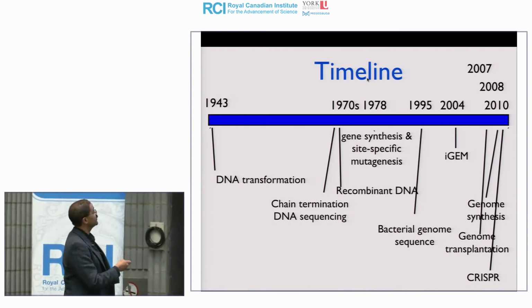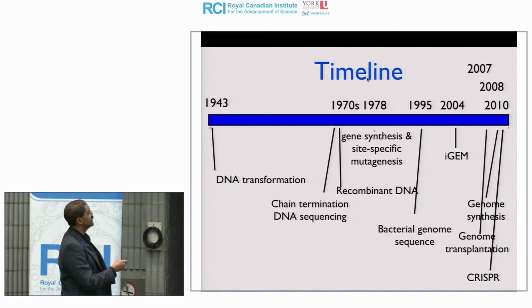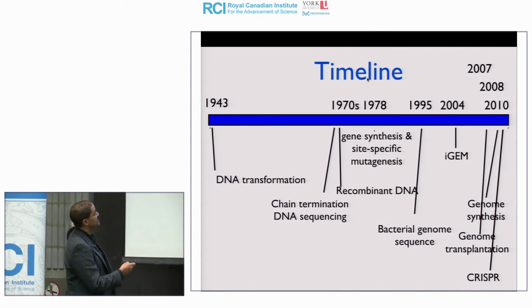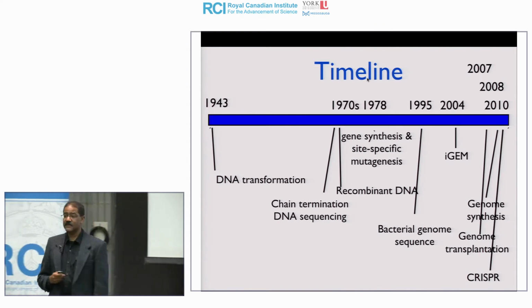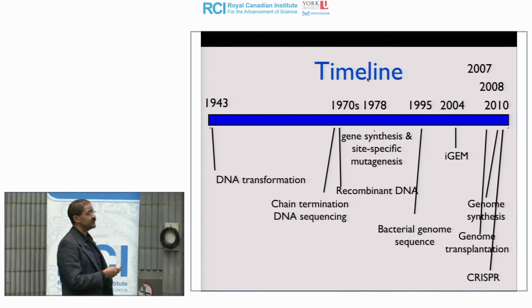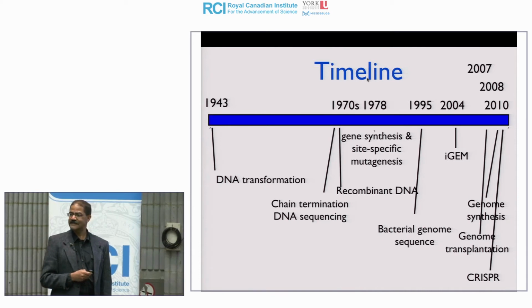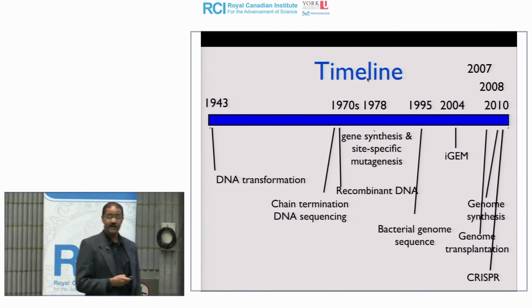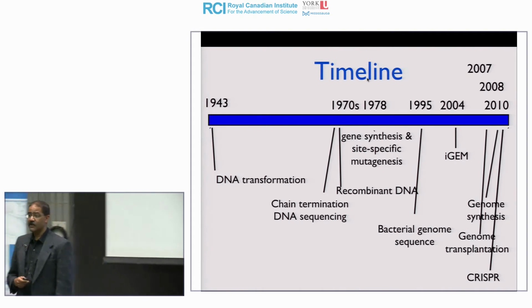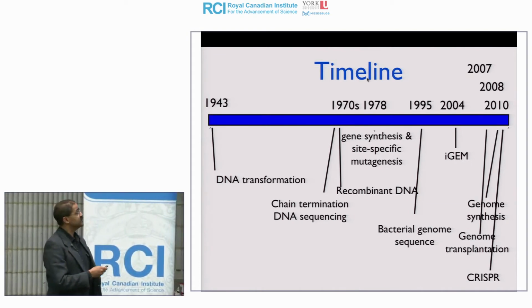Okay, so we go from there. There's a lot of molecular biology that was started up at this time. DNA sequencing was invented. Site-specific mutagenesis and the ability to synthesize genes was invented at this time. There's another Canadian who was involved in site-specific mutagenesis. Does anybody know who that is? Nobel Prize? Michael Smith, who worked at UBC at the time. He did some work with Gobind Khorana, who invented gene synthesis.